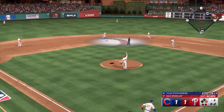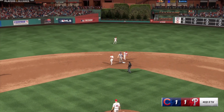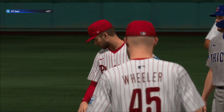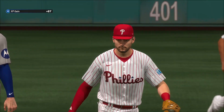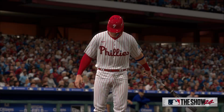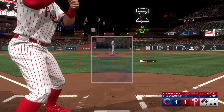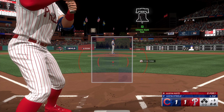Swing and a pop-up. Turner should have it. Brings it in for the third out. Cubs leave one. Score remains tied 1-1. Bottom of the inning. And now for the Phillies, Austin Hayes. No left fielder. Austin Hayes.